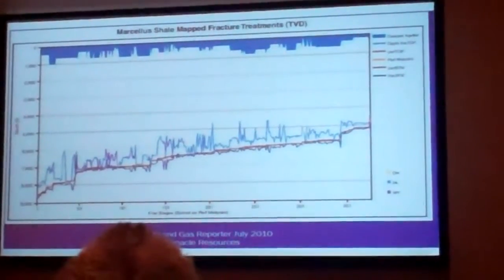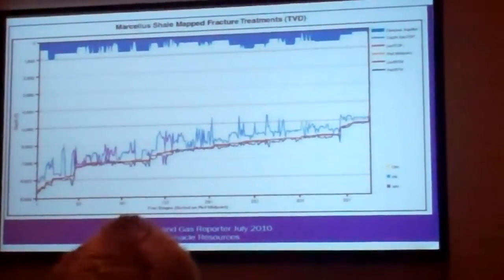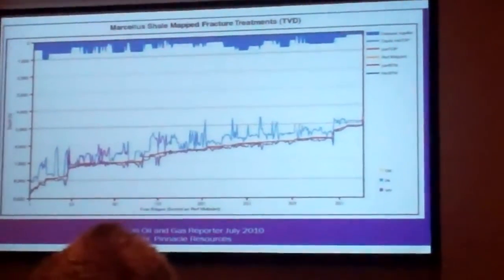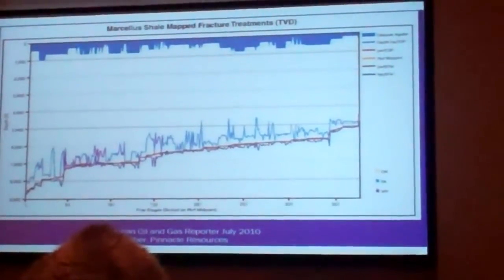And by the way, at every opportunity I have tonight, I will show you data produced by the oil and gas industry, not by some lowly professor at Cornell or some even lowlier professor at Duke.